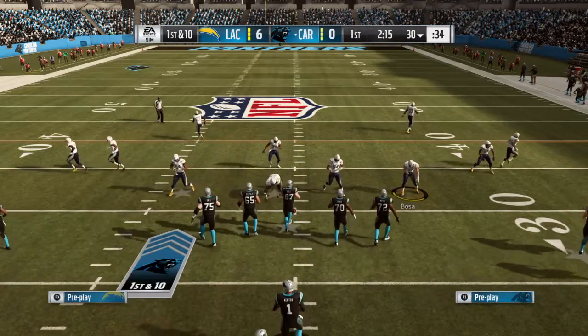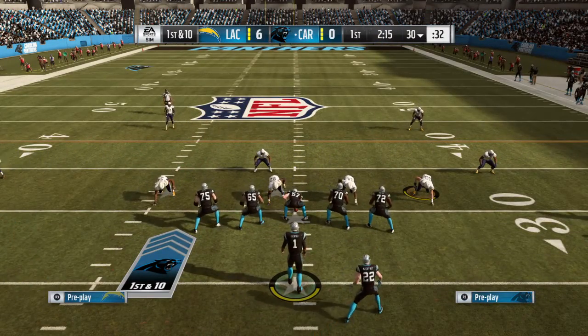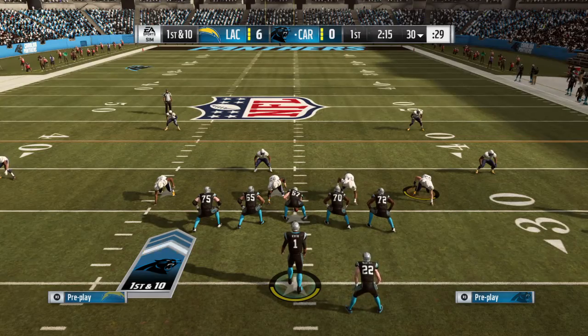They had to go to the monitor, get an extra look. That's what the technology is for, and this touchdown will count.